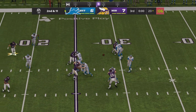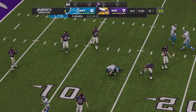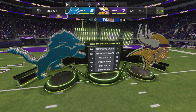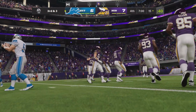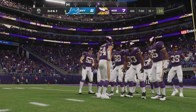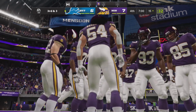Here's second and 11. Back to throw. Kramer. Quick hitter here. It's complete. And he'll go down, and that will do it for the third quarter of action. So they'll get a little extra time to come up with their third down play as we play three quarters. You're watching the NFL on EA Sports. And we return, welcoming you back to Minneapolis. This one's still anybody's ball game. It's a 1-point difference here as we begin the fourth quarter of play.